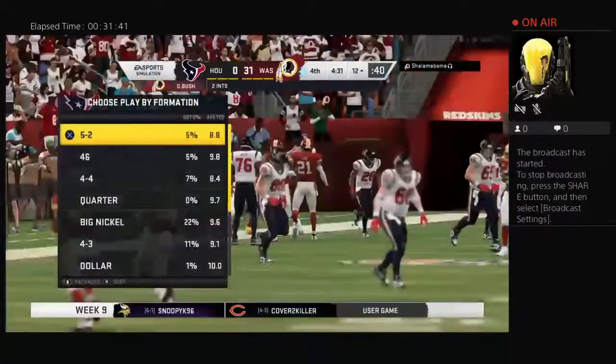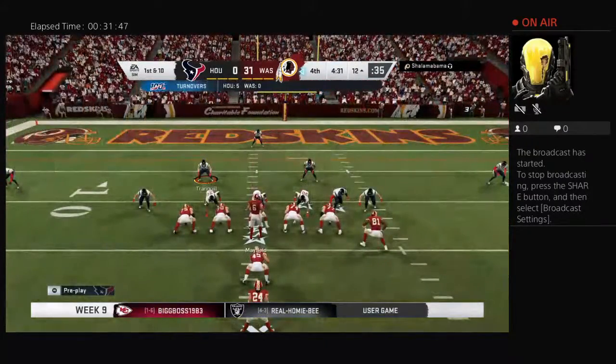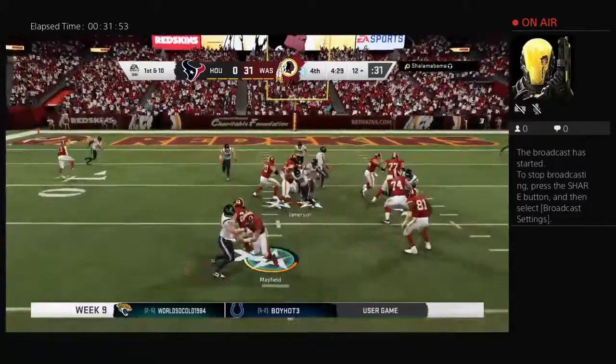Just a little bit of a rough stretch. 6 interceptions now in these last 2 weeks combined. I know the easy thing is to go back to mechanics, footwork, things of that nature. I'm also wondering, is he getting fooled by what he's seeing on defense?